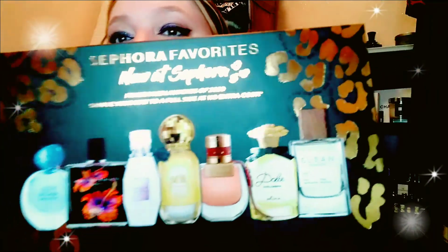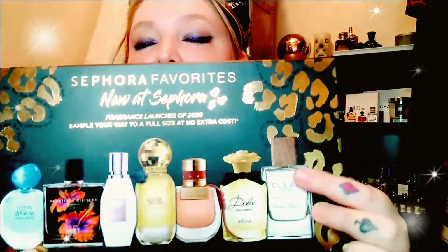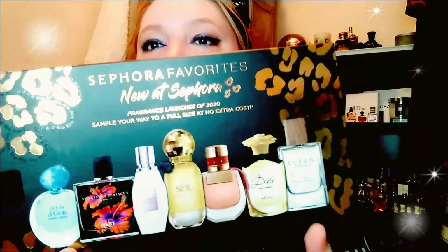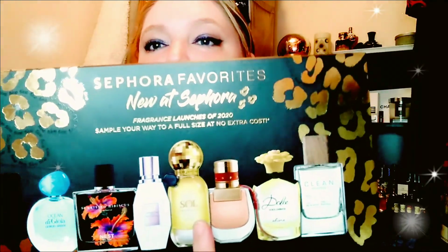for this kit. There are some really good fragrances in this kit. The Clean Reserve, this is the Radiant Nectar. I have this in a travel size. I love this. There's Dolce Shine, Chloe Nomad Absolute, Sol de Janeiro, Chirosa 62.